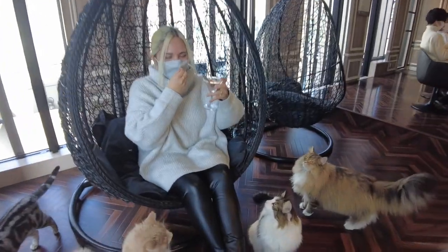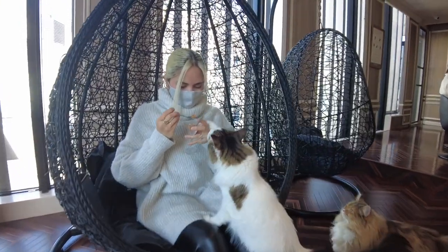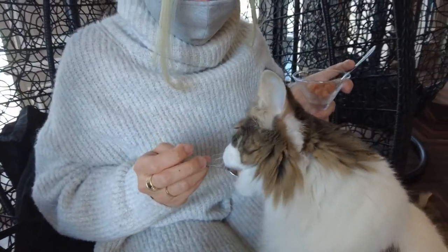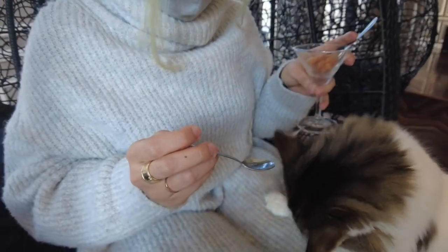I'm really, really excited because we bought 500 yen worth of a snack that's pretty popular with the cats. So I'm going to feed them today. Let's see what happens. Will they come to me? For an extra 500 yen, you can feed the cats some snacks. Bringing outside food for the cats is not allowed, so this is the way to go if you want to shower them with love. Through food!